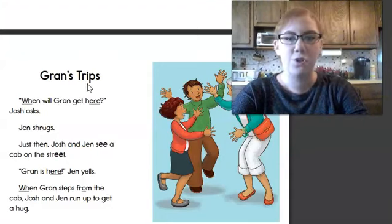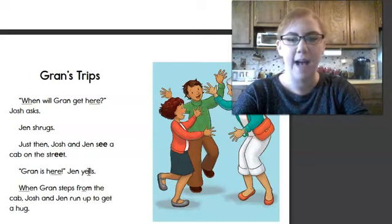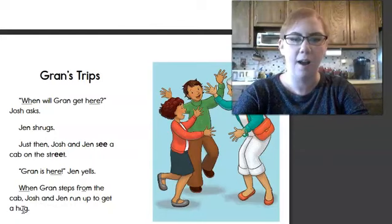Gran's trips. When will Gran get here? Josh asks. Jen shrugs. Just then, Josh and Jen see a cab on the street. Gran is here, Jen yells. When Gran steps from the cab, Josh and Jen run up to get a hug. Here's Gran and Josh and Jen in the picture.